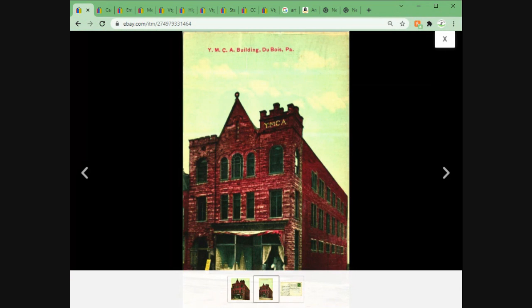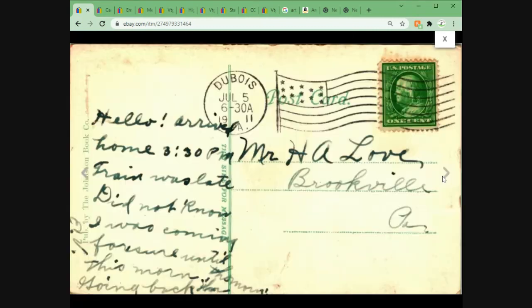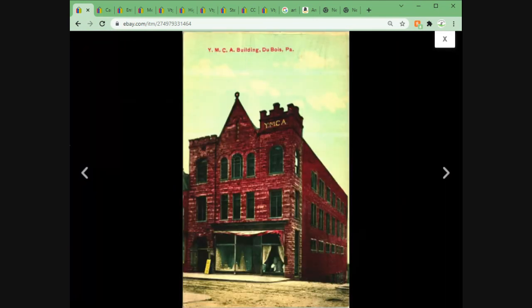All right. This is the YMCA building in Dubois. I think I'm saying that right. I know I'm saying it slightly sarcastically. Dubois. $25 plus shipping. This one did come from the collection, as we know, from Mr. Herbert Love. Divided back postcard. Super cool. $25. I'm more than happy with that.